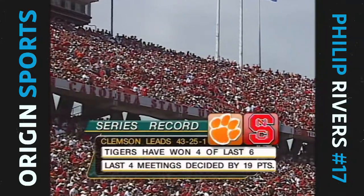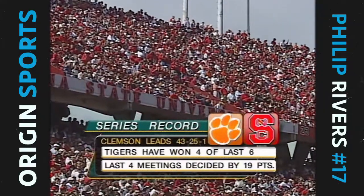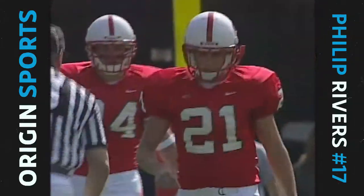And here's the series. The Tigers have won four of the last six, but you see how close the last four meetings have been, and they've averaged 70 points a game, the two teams combined.